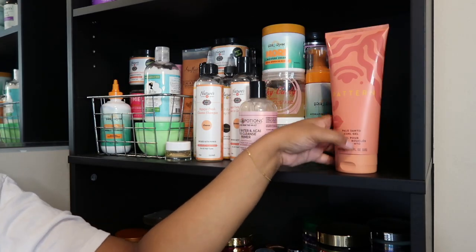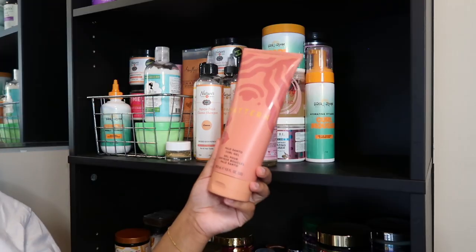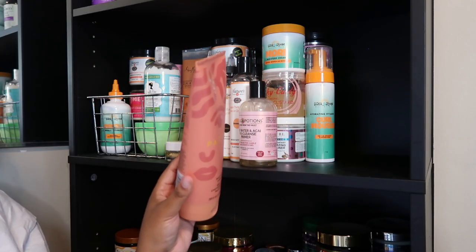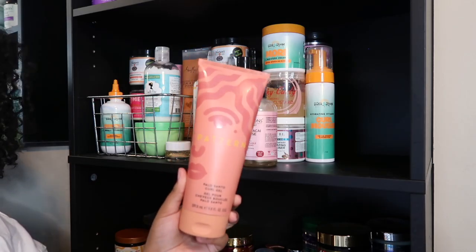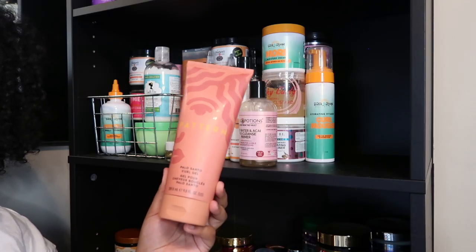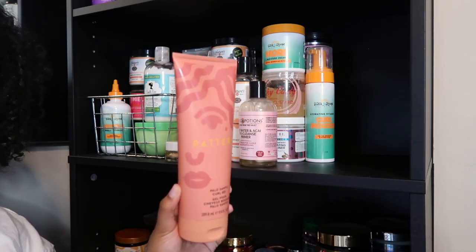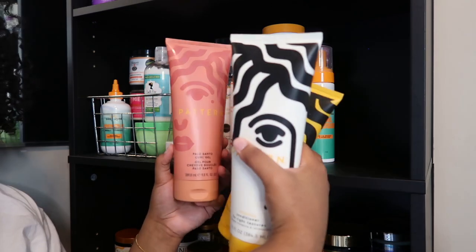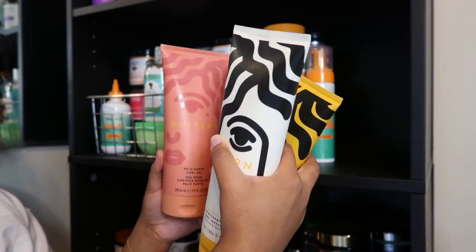And then last but not least, I was actually sent the Palo Santo Curl Gel, which I'm really excited to try as well. And honestly, I think I'll be able to one and done this, but I want to try it with the leave-in before I go crazy, child, and just have dry hair or something. So that is my Pattern collection. I have quite a few Pattern products, so let me know what you want to see from Pattern.